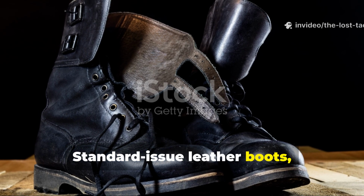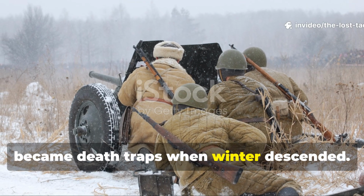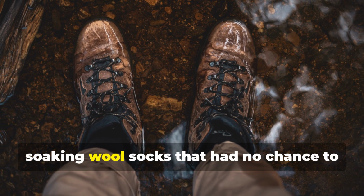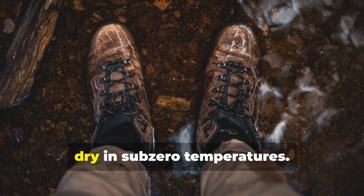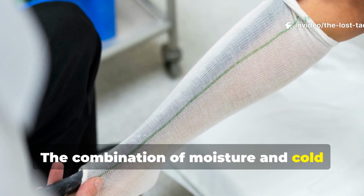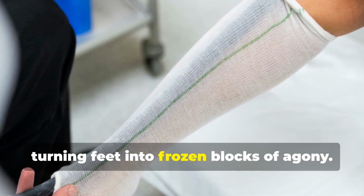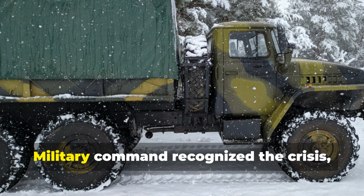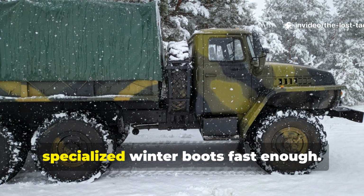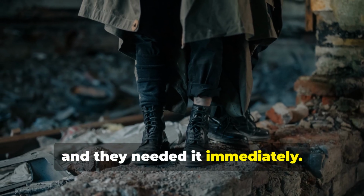Standard-issue leather boots, adequate for autumn campaigns, became death traps when winter descended. Water seeped through seams and stitching, soaking wool socks that had no chance to dry in sub-zero temperatures. The combination of moisture and cold created the perfect conditions for trench foot and frostbite, turning feet into frozen blocks of agony. Military command recognized the crisis, but supply lines couldn't deliver specialized winter boots fast enough. Soldiers needed a solution, and they needed it immediately.